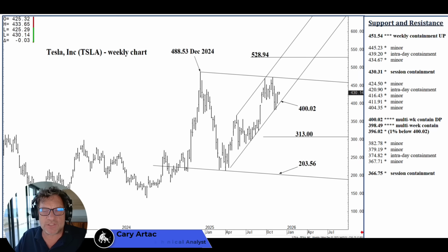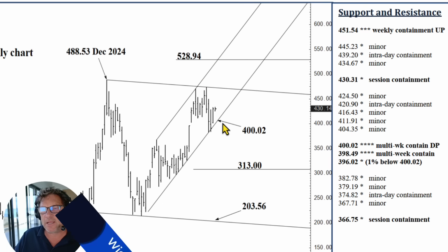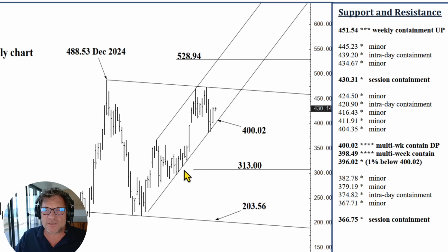Let's take a look at the chart. Start with the weekly chart, the big picture. We bottomed out at this 400.02 channel bottom about 4 weeks ago, and the following week as well, 3 weeks ago. It is our base of support through the rest of the year and through the first quarter, really. Above 400.02, we are anticipating 528.94 as, I'm going to call it, a 2 to 3 month target, possibly by the end of Q1.